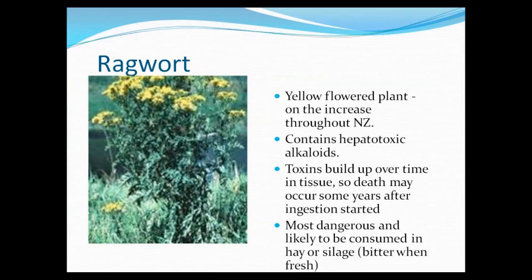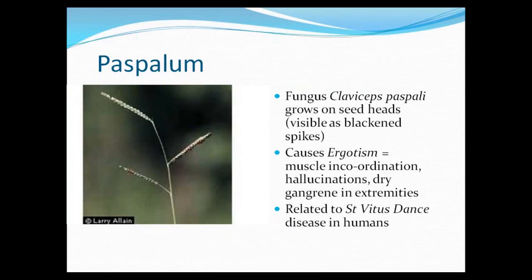When the plant's growing fresh, it's got a very bitter taste, so a lot of animals won't eat it, but that is lost when it's ensiled or it's dried out. So do be aware, when you're buying hay or baleage, always ask if it's ragwort free. That's really important. If you're pulling up ragwort in your paddocks, always, always wear gloves. The toxic alkaloid is in the stem, and as you pull it out, as that liquid from the stem, that fluid is released, it will be absorbed through your skin and go straight to your liver. And certainly don't ever let children pull it up by hand without wearing gloves.